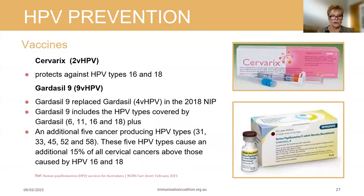Okay, so like I said, types 16 and 18 is the protection that Cervarix can offer. Gardasil 9 obviously offers greater protection against 9 different strains of HPV. And these are the ones that cause about 90% of cervical cancers in women, and around 90% of other HPV-related cancers in both men and women. And of course, Gardasil also protects against serotypes 6 and 11, which are most responsible for genital warts. So Gardasil 9 is the one that you've been working with in the funded program in the school system. And that is the one that you'll be working with for anybody up to their 26th birthday that has missed their school program vaccine.